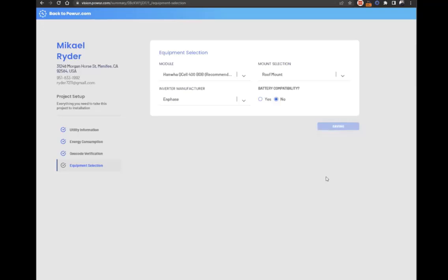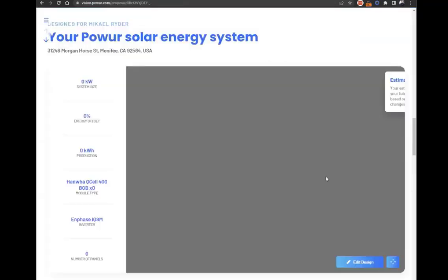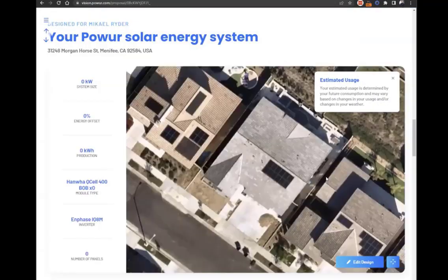And what it does is it takes you to the proposal and then it goes over to the queue with the actual proposal team, the Vision proposal team, and it'll come back. So that's how you kick one off.